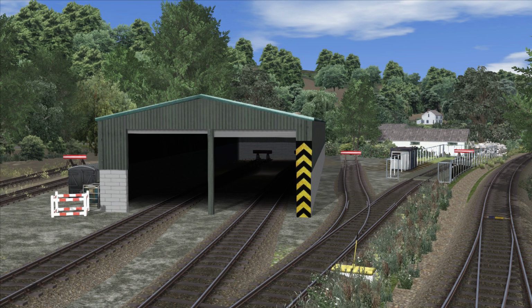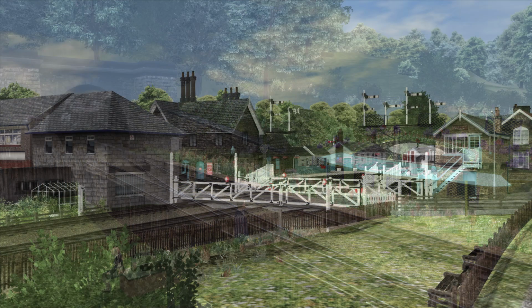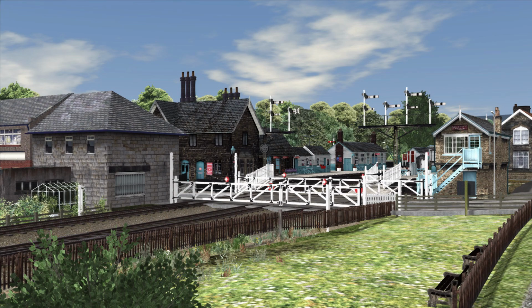We also have new ambient audio added into the tunnels and bridges, so you now get echoes as you go through them, which is something that the original route didn't have. Again, it's the little things that really do bring out the detail on the route, and we're very happy with it.